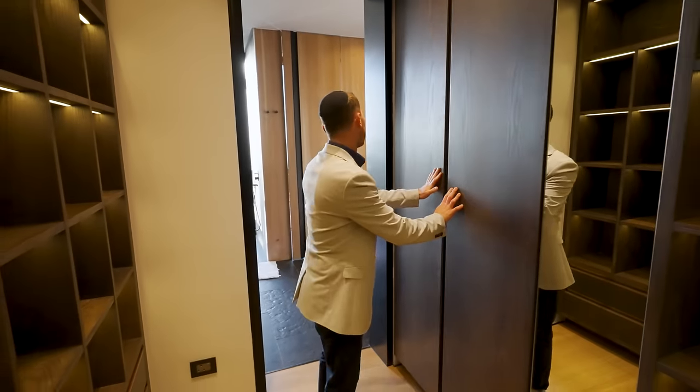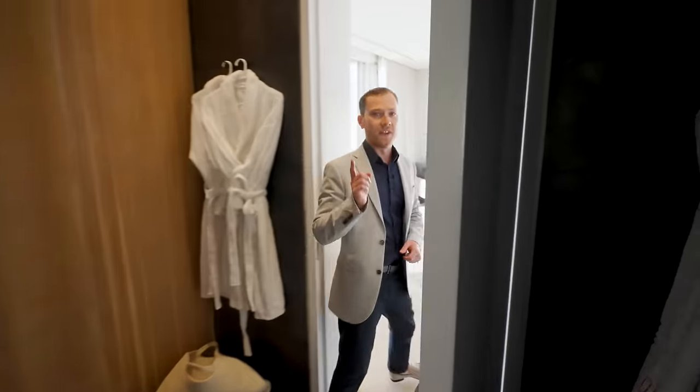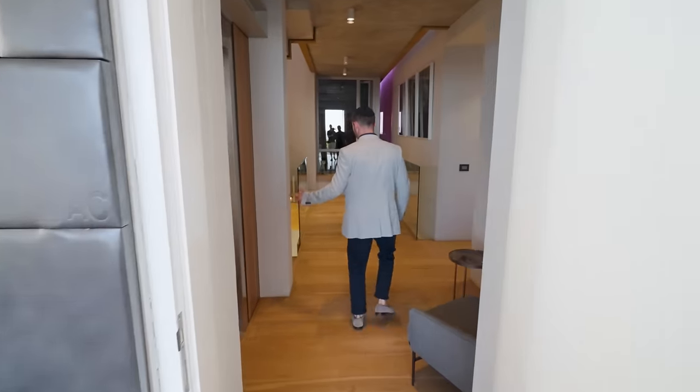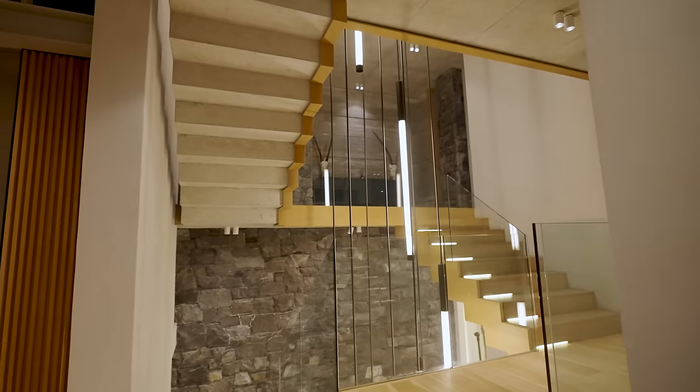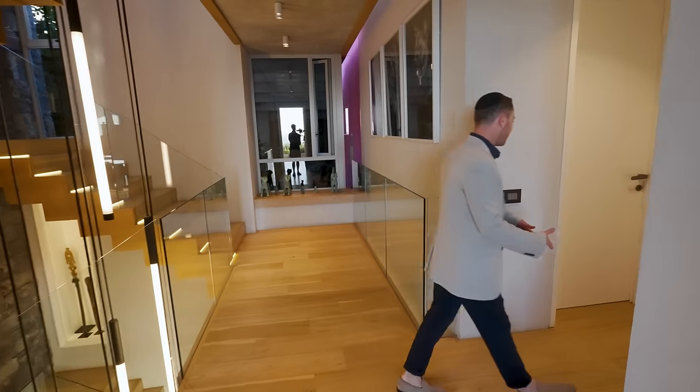All right, now I'd like us to leave this primary suite and check out the next primary suite. Come with me. So we've got the elevator access to my left, which I came out of, and these stairs go down to the open plan living, dining, kitchen area. Come with me this way.